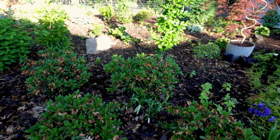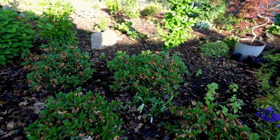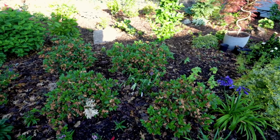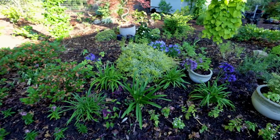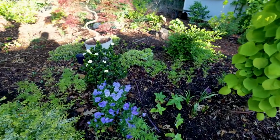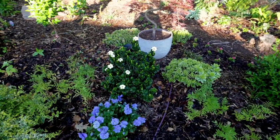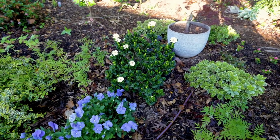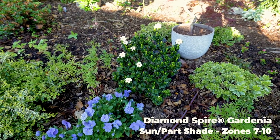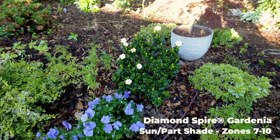These things probably have, I can't imagine there's a lot of availability on them here in the first year, but I do have 3 or 4 available if you're interested in that newly introduced azalea. Around here, I think a lot of people may pick this one as the big winner. Actually, I have 3 of these Diamond Spire Gardenias that are available for the giveaway.